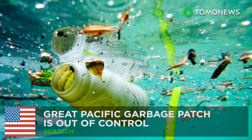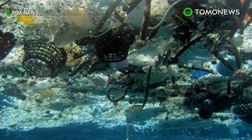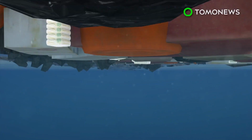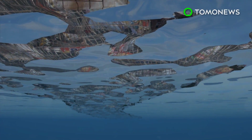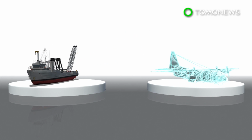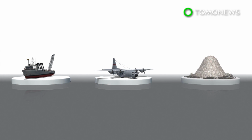It's everywhere. The Great Pacific Garbage Patch is out of control. Here's some uplifting news. Results of a 3-year study, beginning in 2015, suggest the Great Pacific Garbage Patch could be 16 times larger than previous estimates. With 30 vessels and a C-130 Hercules aircraft, researchers cataloged a sample of over 1 million pieces of plastic, mostly microplastics, less than 0.5 centimeters in diameter.